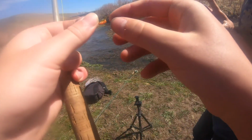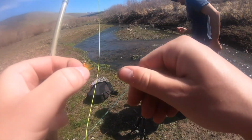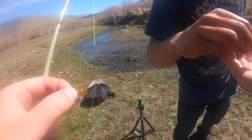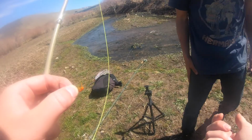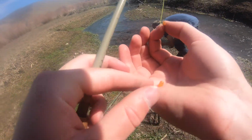I grabbed her and I was like, shoot. As I grabbed it, I was like, damn, she's pooping eggs out. It's squishy too. That's crazy, dude.